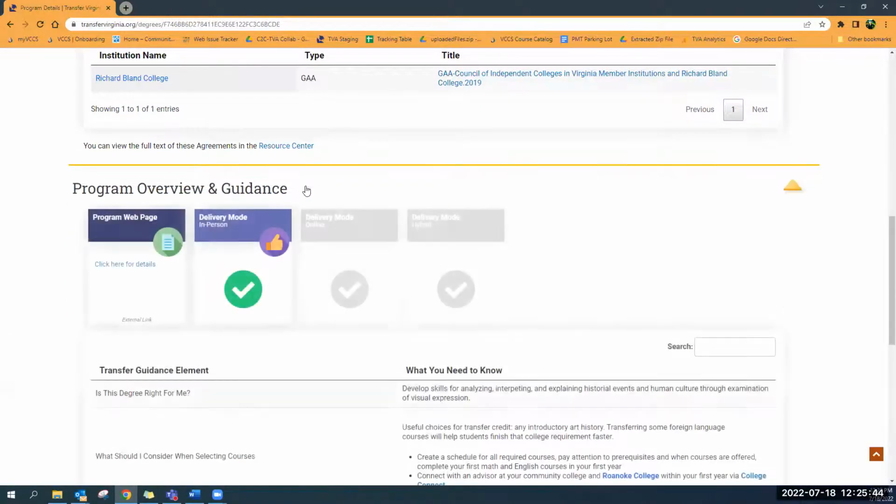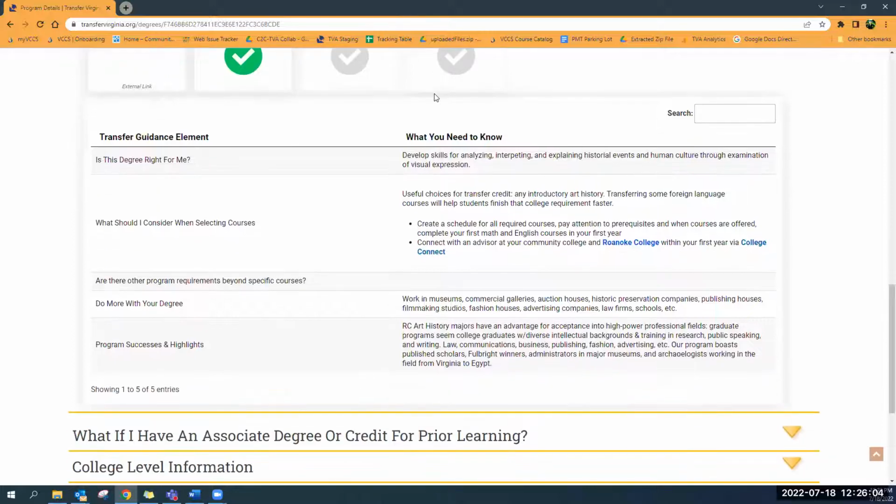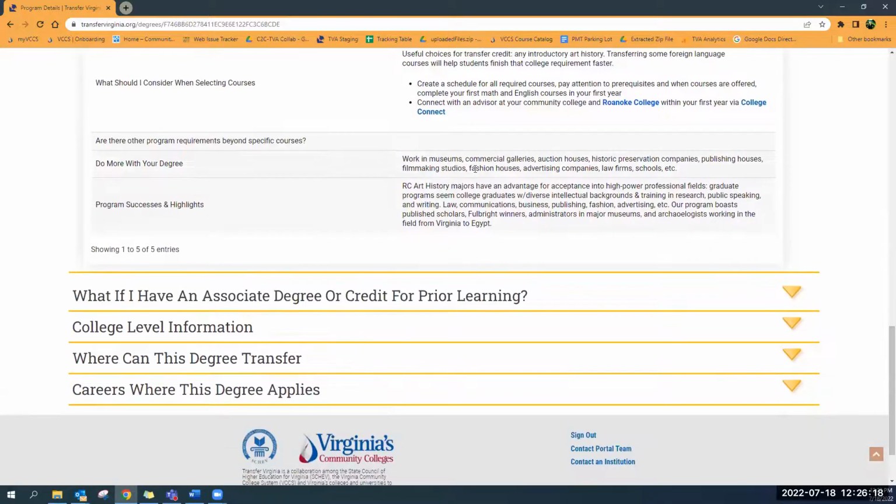Program overview and guidance. So we have a couple things here. Cards, which might have additional information. This is actually going to take you to the web page for this program at Roanoke. This is telling you that it's available in person only, so no hybrid or online option, and that's grayed out. This is very helpful for the student. Is this degree right for me? Learn something about the program. Things you should consider when selecting courses. What can you do with this degree? This stuff is really helpful.